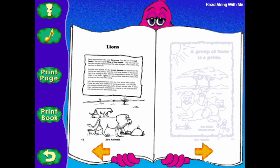Page 12. Lions. Lions are mammals in the order Carnivora. They are part of the cat family. The lion is called king of the jungle. They live away from people in jungles or grasslands at the edge of jungles. This is where they can hunt for their food.